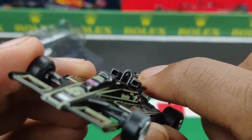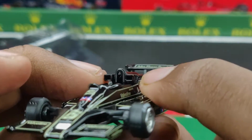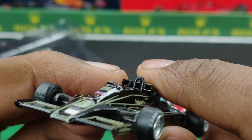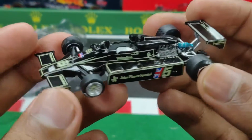And one other thing I missed is the double engine intake. So you can see right where the driver's head is, on either side you get these two massive scoops that scoop the air for the engine intake and combustion, I guess, which is also very nicely detailed. So all in all, a very good model to have in your collection if you are a long time Formula 1 fan.